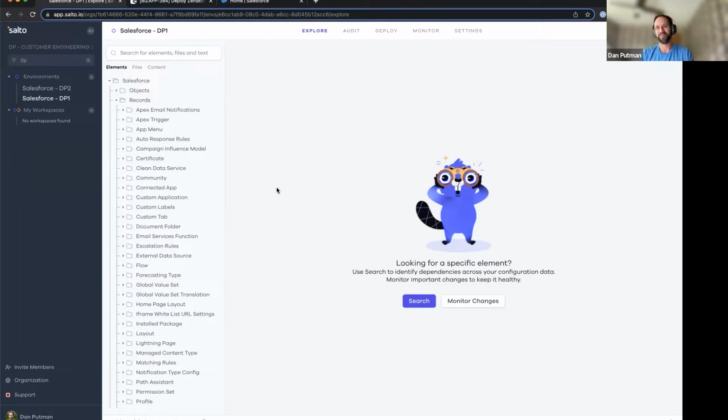So I've got 2 environments set up here, DP1 and DP2. As you can see, I've already fetched the configurations for both these environments. And these are just demo environments. Just for the audience, this could be like my main org and a sandbox, right? Could be the 2. Precisely. Yeah, I'm keeping it really simple with 2 sandboxes here, but between a production org and a sandbox, what have you, we're really agnostic. If we can hit that API for that environment or org, then we're good to go. So I've already fetched all the configs to save us a little time in this podcast.